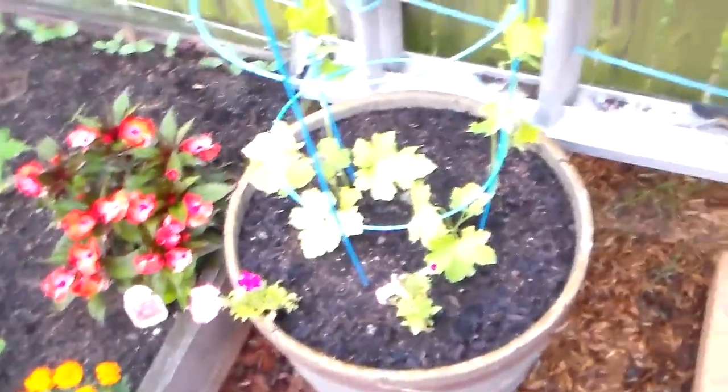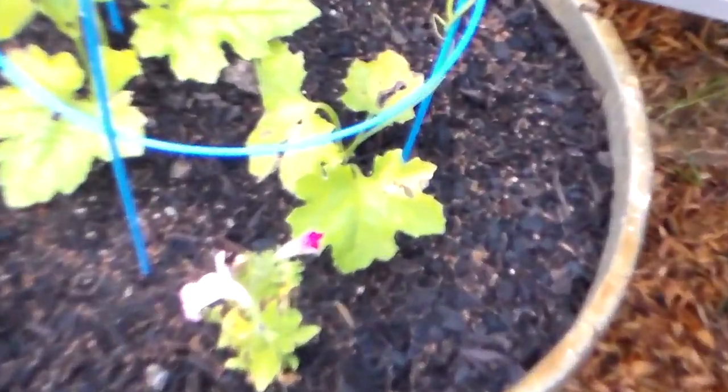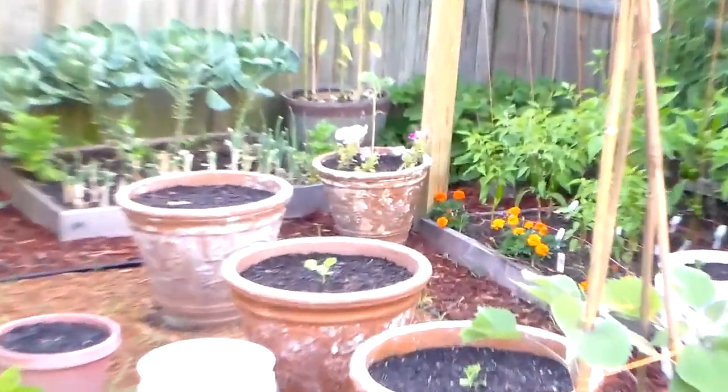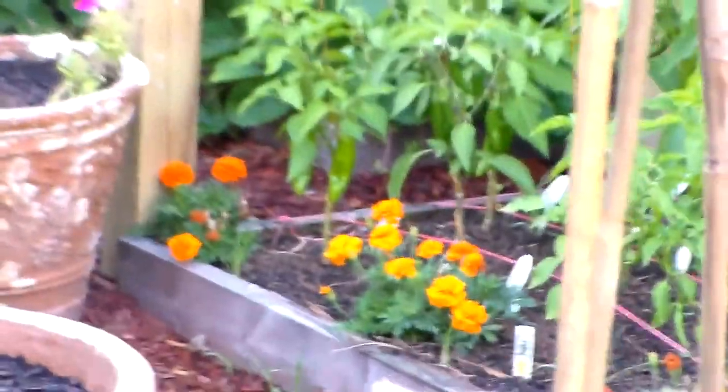My loofah over here is doing good. Down at the bottom, some of the leaves actually don't look that great. I found that I'm having a lot of ants. They are climbing up my sunflowers over in these pots too. My mammoth sunflowers have a lot of ants as well. I'm not sure what to put for those. So if you got any advice on ants, let me know that as well.